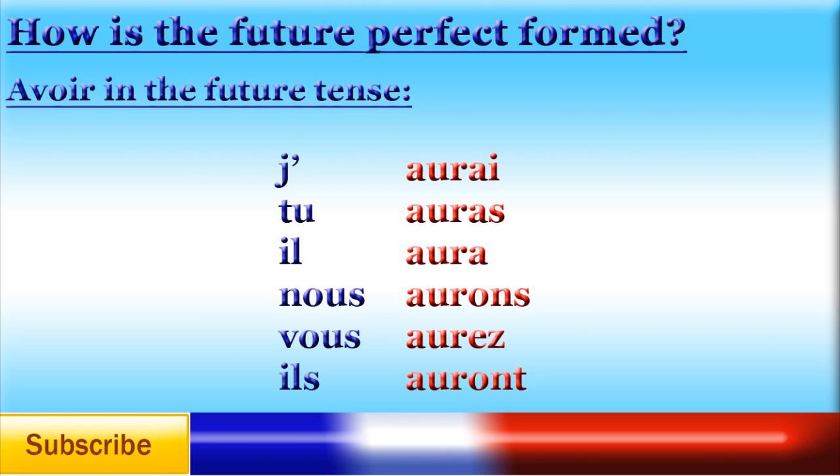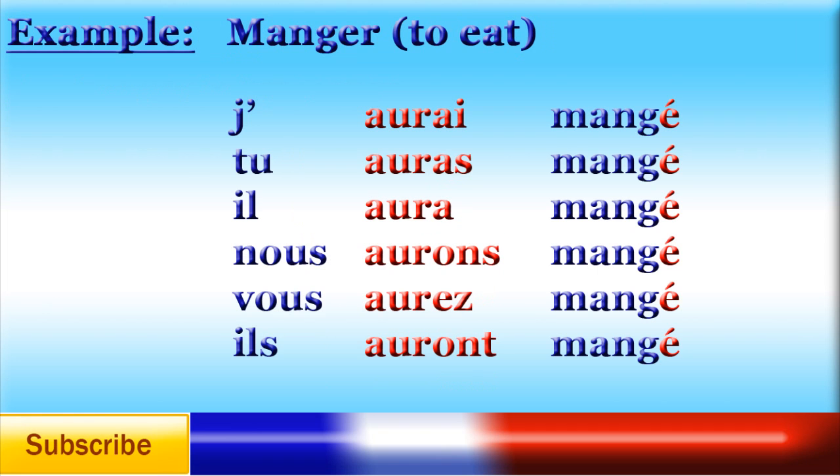Remember though, the verb être or avoir in the future tense is only the first part of the future perfect. The second part is the past participle. So for example, here's the verb manger, to eat, in the future perfect. J'aurai mangé, I will have eaten.